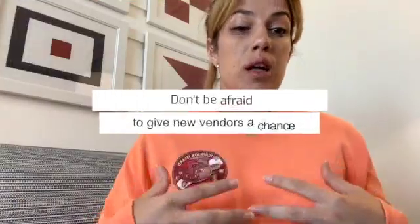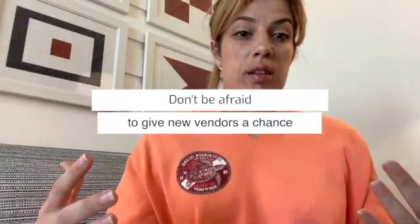You pay attention, you see who has that social proof, who has those case studies, and you choose not the vendor with the shiniest suits, but the vendor that's actually doing the best. And don't be afraid to give new vendors a chance. We've been given that chance, and we've done great with the chances that we've been given.